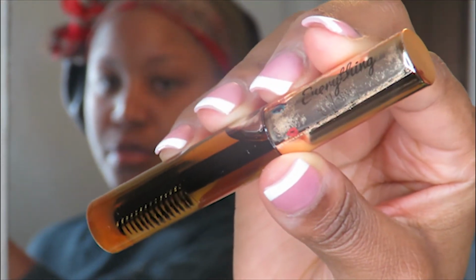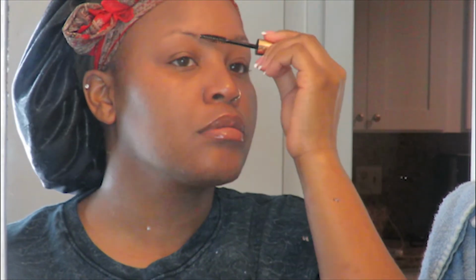All right, now we're going in with our Everything Glossy Rapunzel Lash and Brow Growth Serum. Y'all can literally use these Everything Glossy products every night and y'all will see growth in whatever area of your life you're trying to get growth in. All right, especially the eyebrows, because the eyebrows be having me down bad.